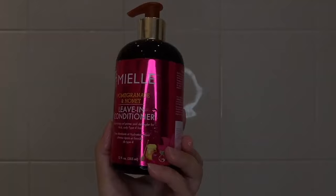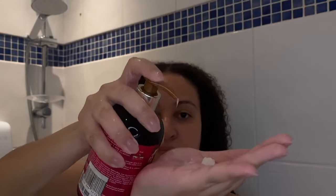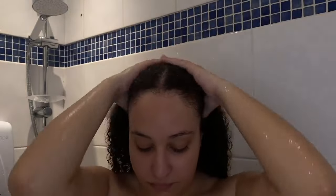To finish off my hair wash routine, I'm taking the Mielle Organics Leave-In Conditioner, which I absolutely love. It's lightweight but instantly moisturises and leaves hair feeling soft.